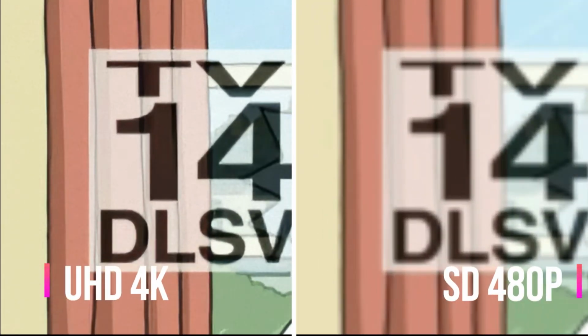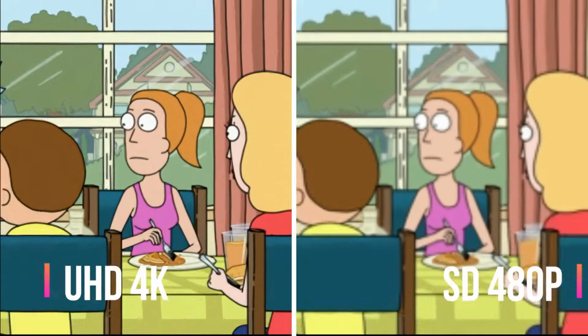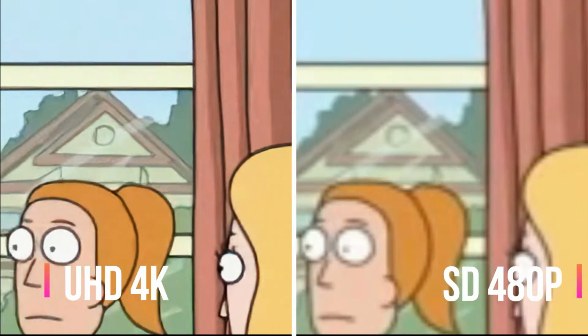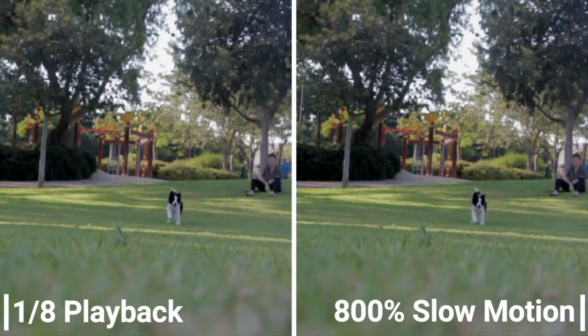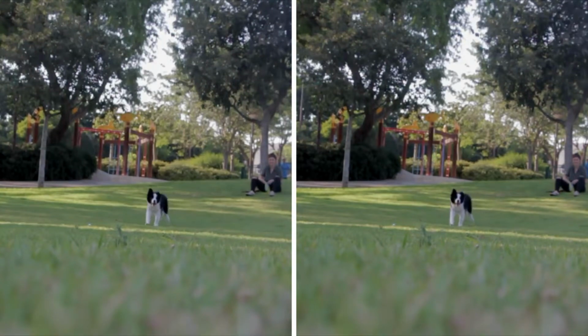I do believe Topaz Video Enhance AI is the best video AI upscaling software for PC and Mac, just because it works great. Besides, Topaz does natural slow motion effects, up to 2000%, without stuttering or motion artifacts.